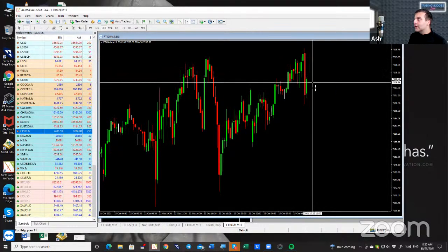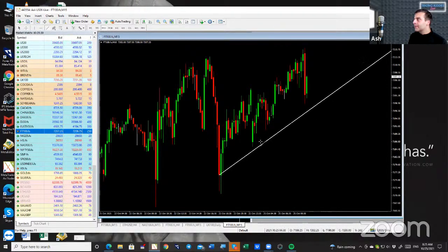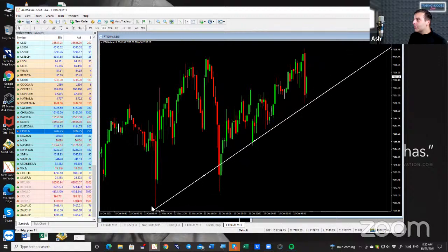Looking at this 15, it looks like it might mess around here for a little while. But there's this trend line down here, which is probably there actually.